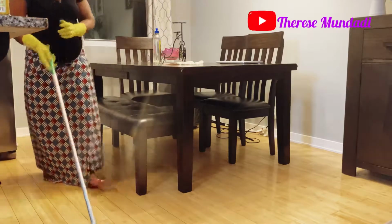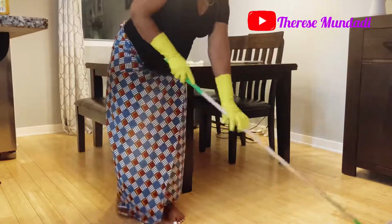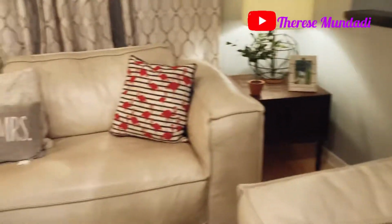Well, that's all for the mopping and the floor cleaning. I am going to do a window that's mostly neglected on that side. And yeah, that's that, guys.